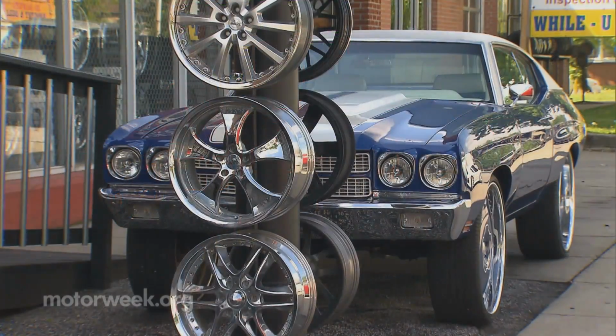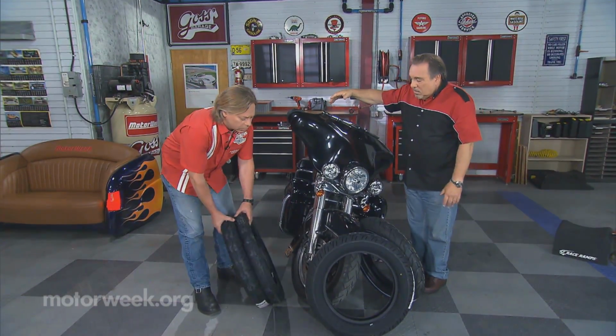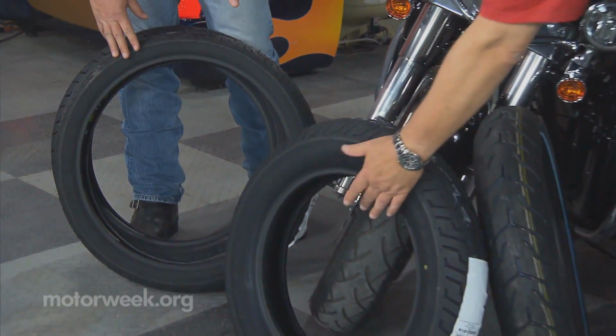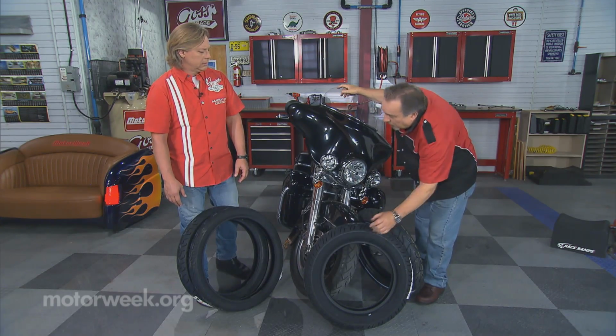So similarly, the tire is really part of the suspension. It's the first thing to hit a bump, first thing to take up that pothole and whatnot in the roadway. When you see the sidewall here on this 21 and compare it to that 16, you can imagine what that's doing to your motorcycle suspension, right? Right. This compresses, got a lot more to compress.